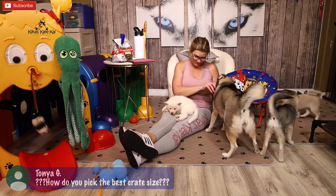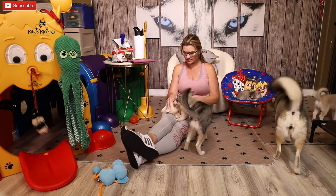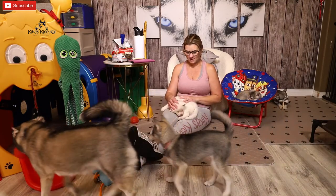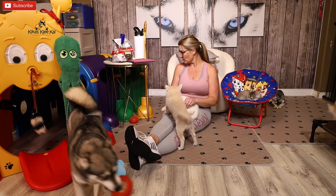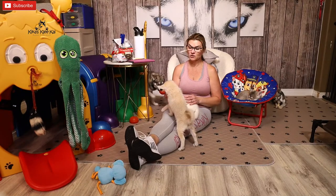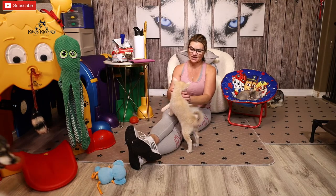When they're little, it needs to be very, very small. It can't be too big, because you don't want them to potty in their crate. If you're talking about the crate for your home and your pet at home, you just have to start off small. It's not going to be one size fits all, and it's not going to be one size lasts forever. You start off slightly larger than your puppy at 8 weeks old, and then you move up as they grow out of it.